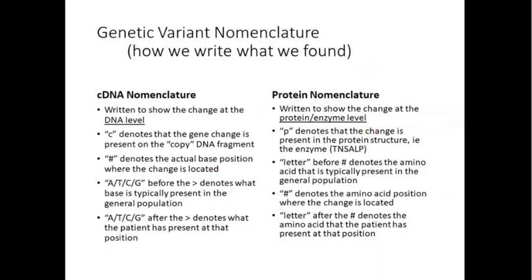So the short of it is that just as we have the ALPL gene as the instruction manual and the enzyme as the chair that we made, we can either report what was found based on the exact change to the instructions, or the DNA change, and that's what we call cDNA nomenclature, and nomenclature is just a really fancy word for saying how we name something. Or we can talk about the exact mistake that occurred in the chair, and that's called protein nomenclature.